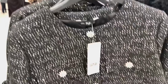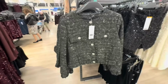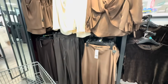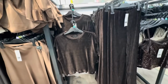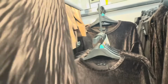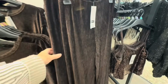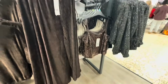It's obviously nearly party season. This is the cardigan style jacket or whatever that I like. A jacket style cardigan, whichever. And then this brown velour set I thought was nice. Nice for lounging around in at home over Christmas and that. Wouldn't that be lovely? Really nice. The only thing I thought was strange was that it had short sleeves. I thought this time of year it would have had long sleeves.